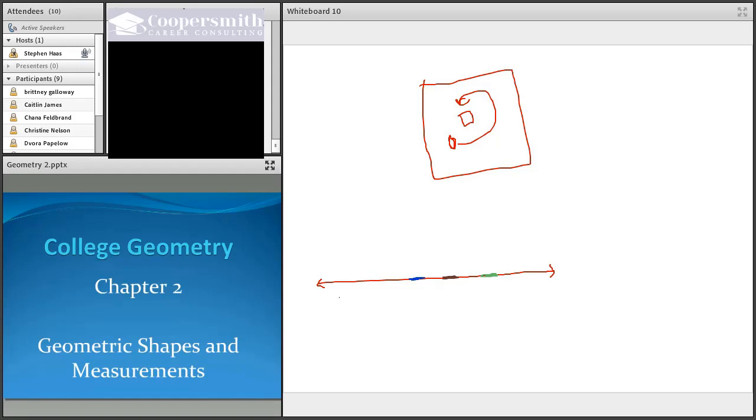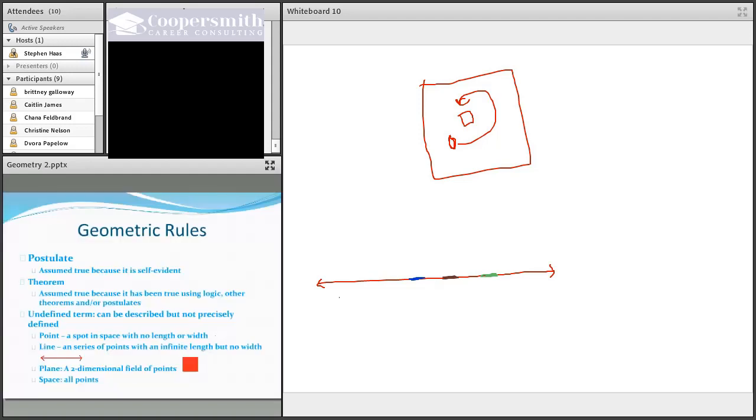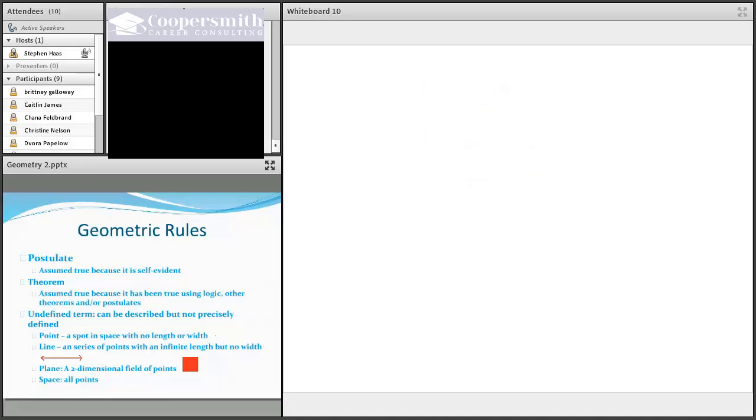Okay. First of all, some things about geometric rules. There are two types of rules that we're going to discuss that are going to help us throughout our dealing with these figures. First thing is a postulate. A postulate is something that is assumed true because it's self-evident. One example of a postulate is that something is equal to itself.